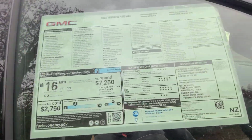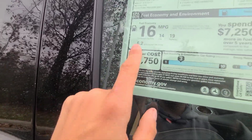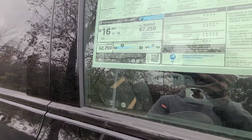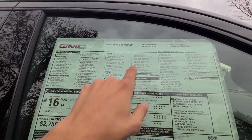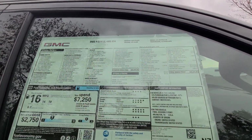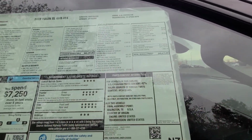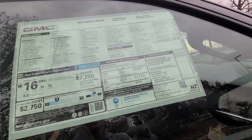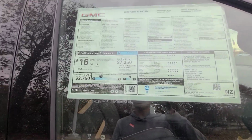All right, taking a look at the window sticker here. This having the 6.2 liter V8, you're going to use 6.2 gallons every 100 miles with an average of 16 miles per gallon combined. 14 city, 19 highway. 22 Yukon XL 4-wheel drive AT4 in Onyx Black. 10-speed auto with an MSRP of $80,815. That is no chump change per se, but if you had the money to spend, why not?